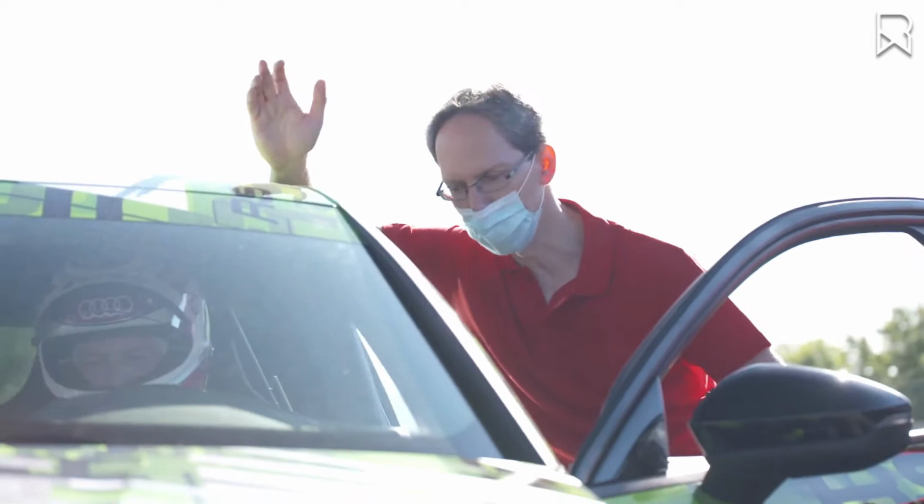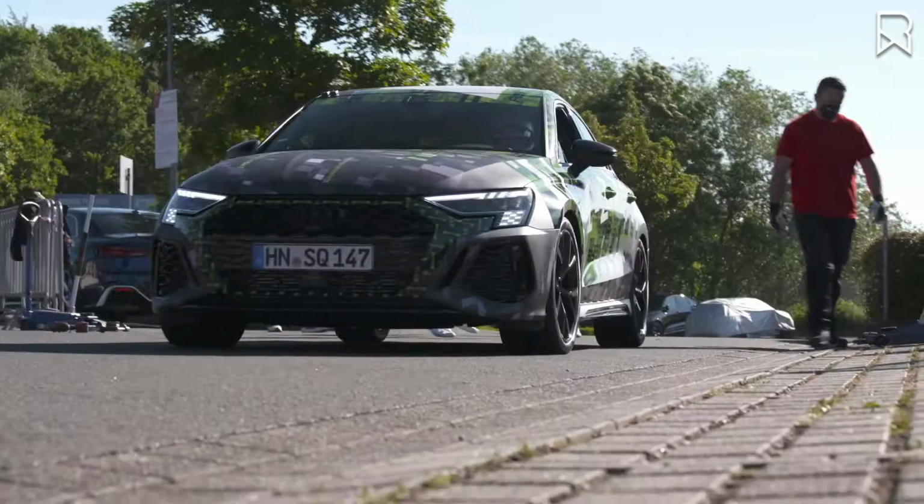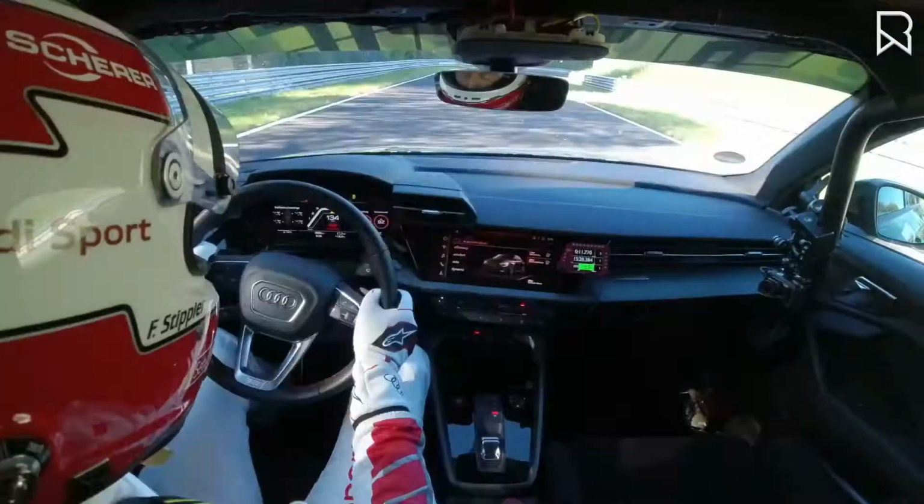In general, the new RS3 is much more agile when driving from the middle of the curve to its end and when accelerating out of the curve.